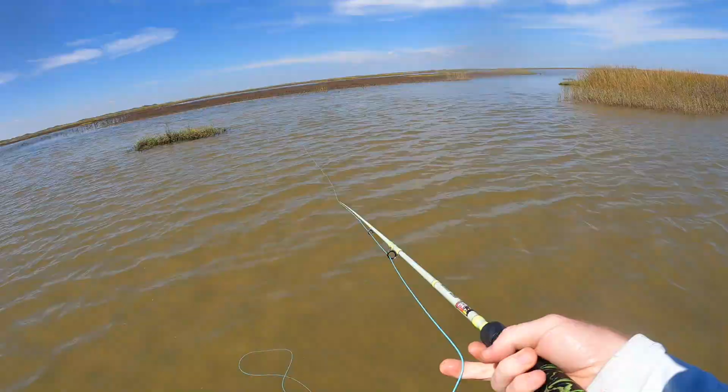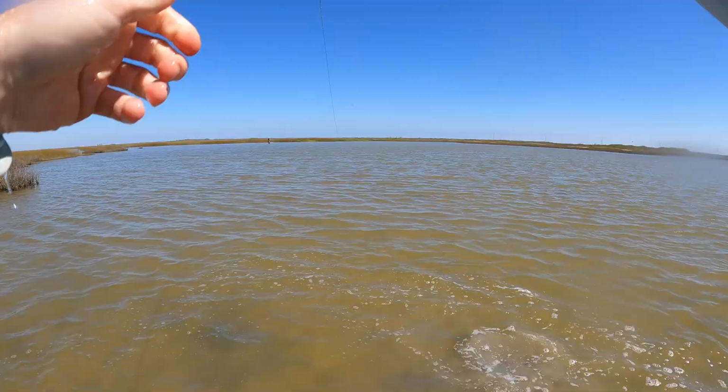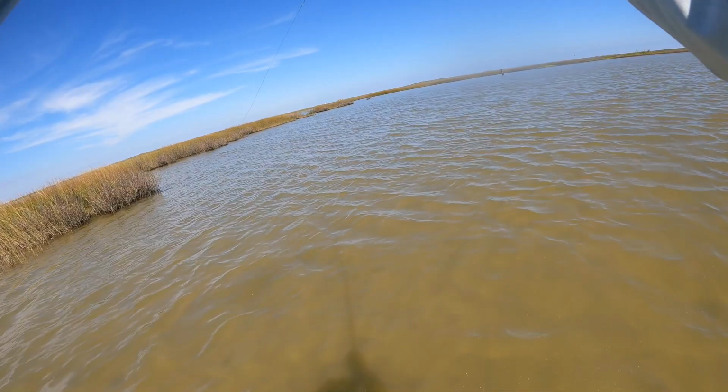But we hooked into four nice reds that trip, including one that was in the slot size. Granted, I took a spill, but the mosquitoes and getting soaking wet was just a little inconvenience to be able to hook up to a few of these very powerful and beautiful fish. Guys, I don't know how I still have them on there after tripping like that.